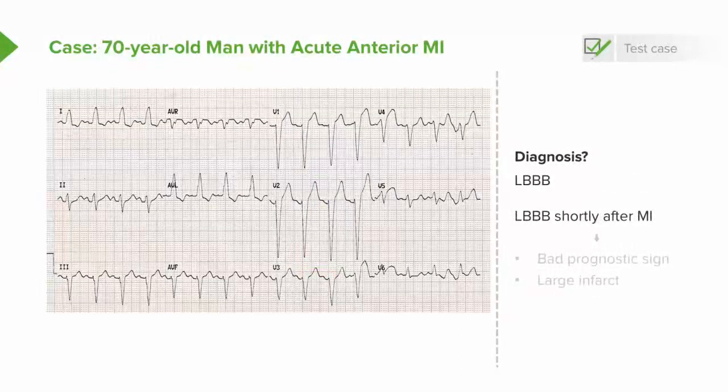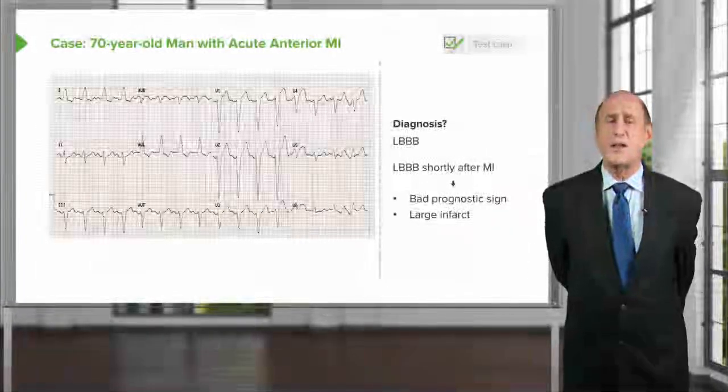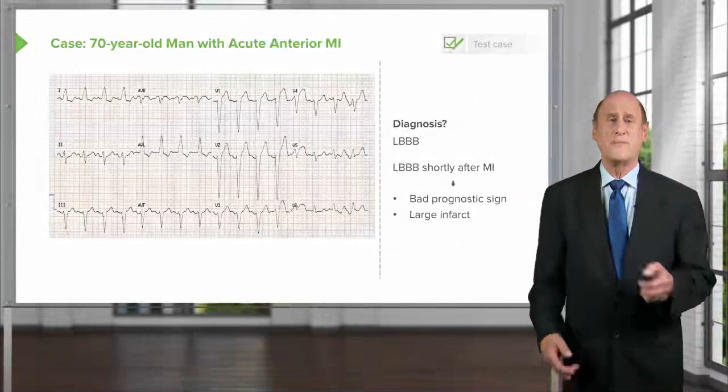Left bundle branch block shortly after MI is a bad sign. Remember we talked about it means extensive damage, means a large infarct, and these patients need to very, very quickly go to the catheterization laboratory and have usually the left anterior descending coronary artery opened up.